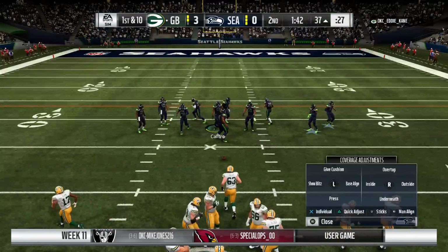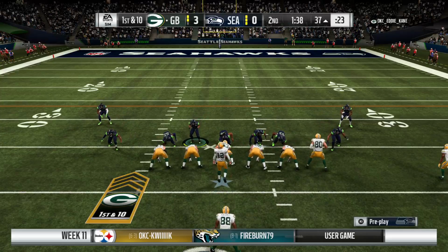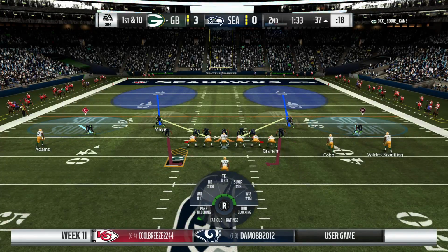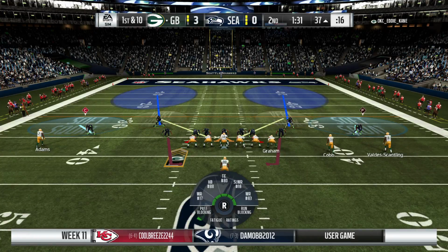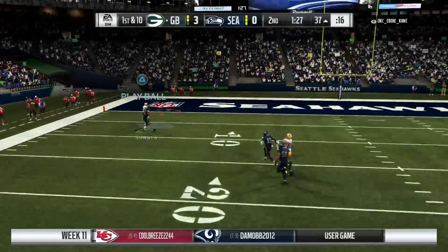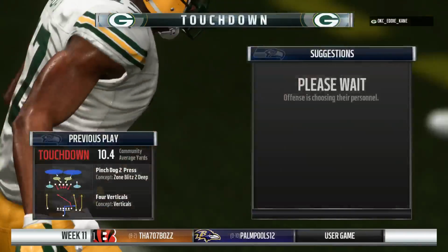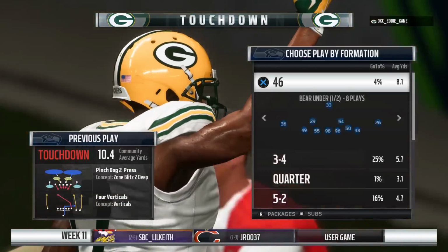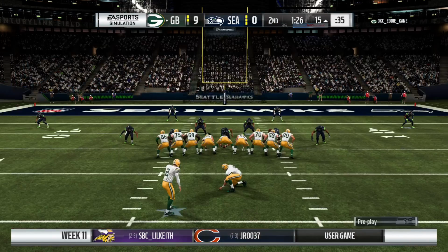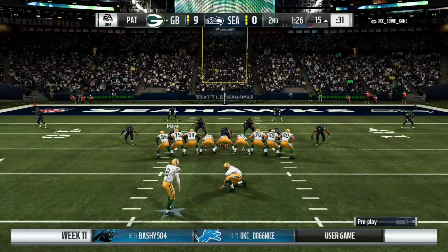That's fine. This offense finding its legs now. Here's another 1st and 10. Rodgers now on 1st down. Looking deep for Adams. Got a man open. It's Adams. Touchdown, Green Bay. Davante Adams hitting double digits with his 10th touchdown of the season. And the Packers add 6 to their lead.